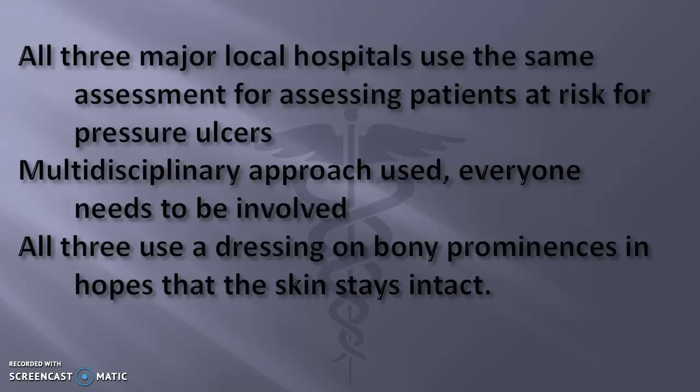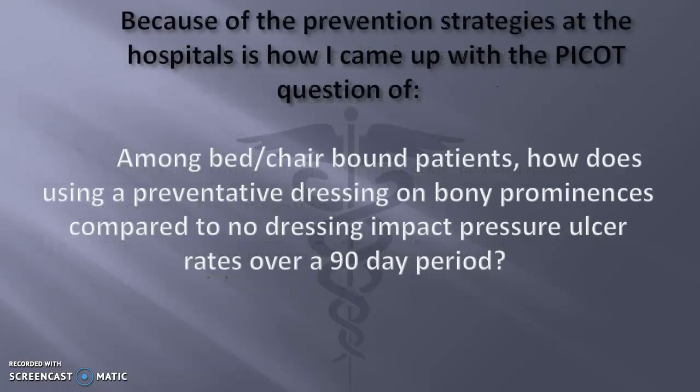All three of the major local hospitals use the same assessment for assessing patients at risk for pressure ulcers. A multidisciplinary approach is used, and everyone needs to be involved. All three use a dressing on the bony prominence and hope that the skin stays intact. Because of the prevention strategies at the hospitals, I came up with the research question: among bed- and chair-bound patients, how does using a preventative dressing on a bony prominence compared to no dressing impact pressure ulcer rates over a 90-day period?